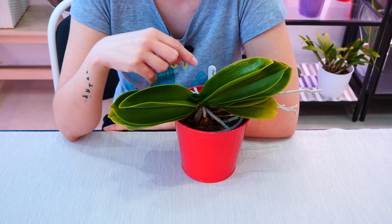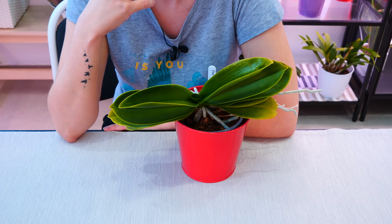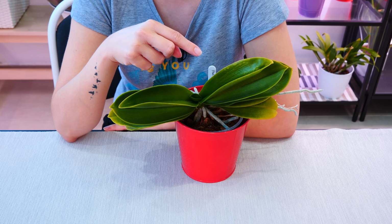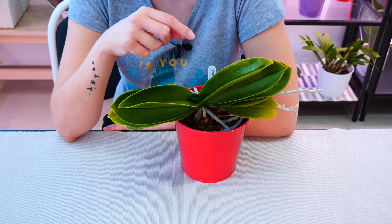This wasn't a very expensive orchid or rare or anything of the sorts. I don't have rare orchids really, but there are some expensive orchids out there. And I imagine if I would have found something like this on a really hard to find orchid, I would have been pretty sad about it. So I'm sorry if you went through that, but let me know. You can vent in the comment section.